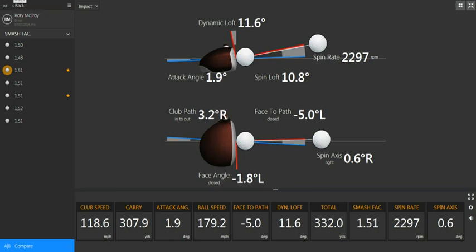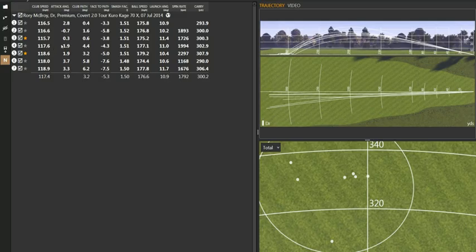If we just have a look at some of the other numbers here, his averages. We all know that the modern player is looking for a high launch and low spin. Rory tends to launch the ball on average about 10.9 degrees, which is pretty much exactly what the modern player is looking for. Despite the fact he only has 8.5 degrees of loft on his driver, he hits up around about 2 degrees, or 1.9 degrees up, so his angle of attack is positive 1.9 degrees. Combine that with an average club head speed of 117 miles an hour and an average ball speed of 177, you're going to get someone who hits the ball a long way and pretty straight.